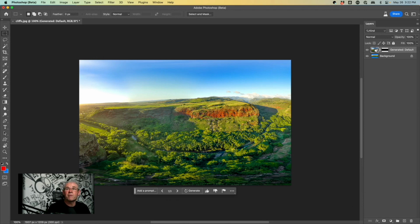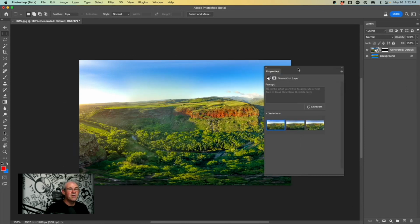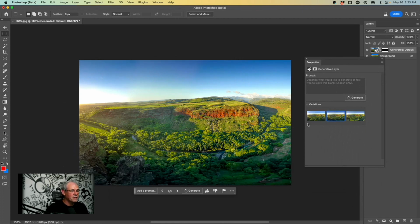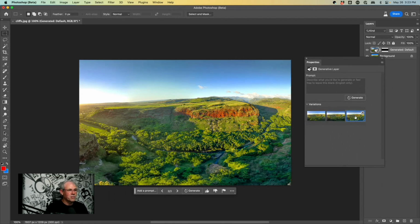But anyway, when it generates, in the properties panel we get three variations, just like we do on a lot of the AI generators. If I don't like this, I can choose the second option, or I could look at the third option. If I don't like those, I could choose Generate again.